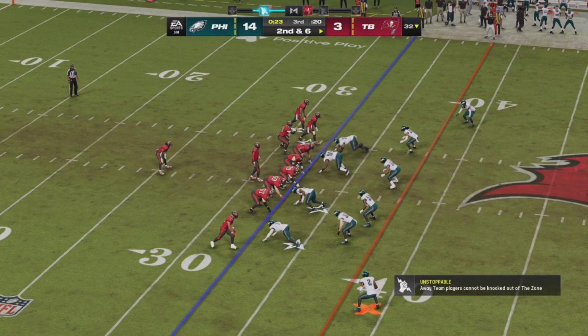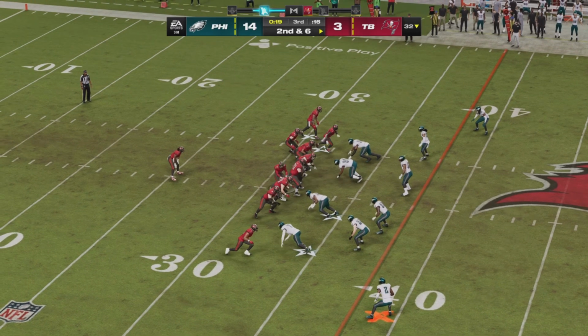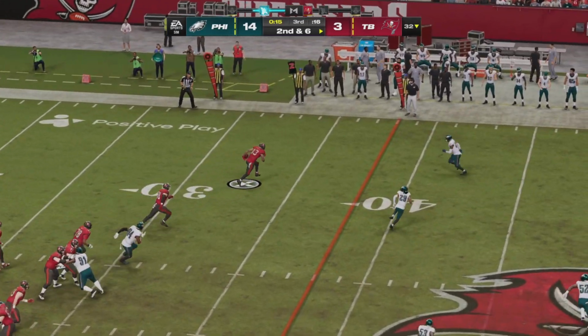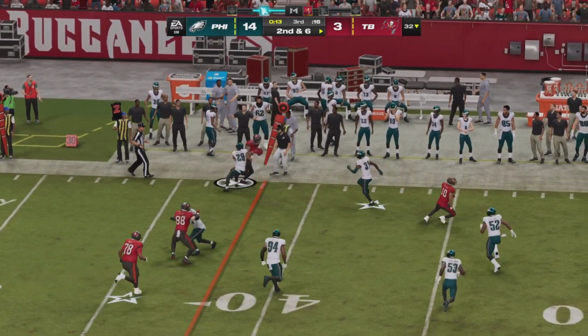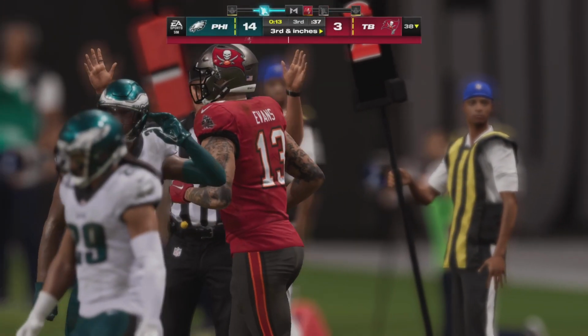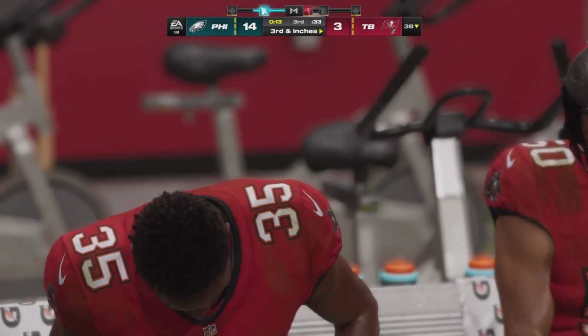Now a 2nd and 6. Mayfield on play action. He completes it to Evans, and he gets this up across the 35 before he's out of bounds. It'll be a gain of 5, and they'll be faced with a 3rd and inches.